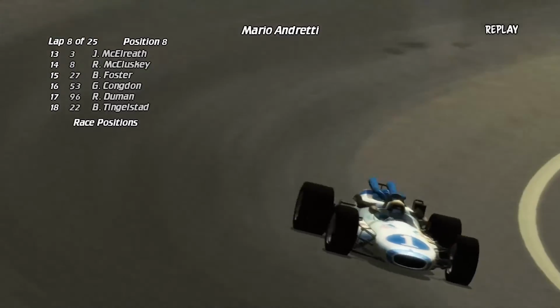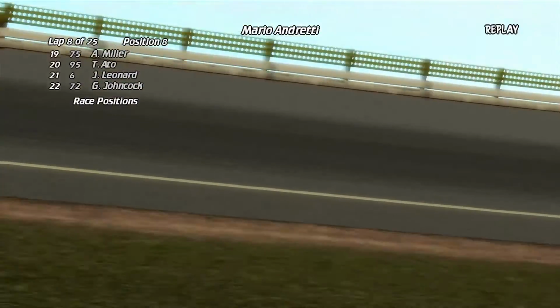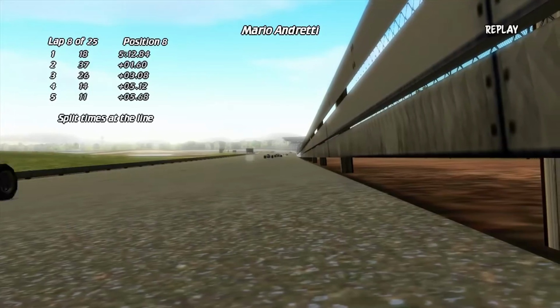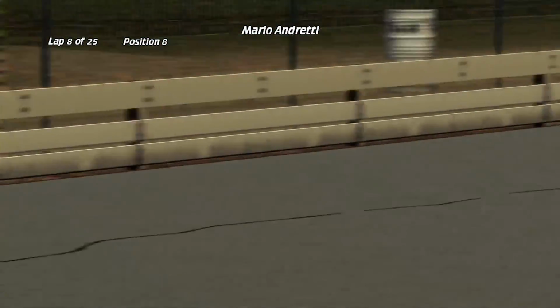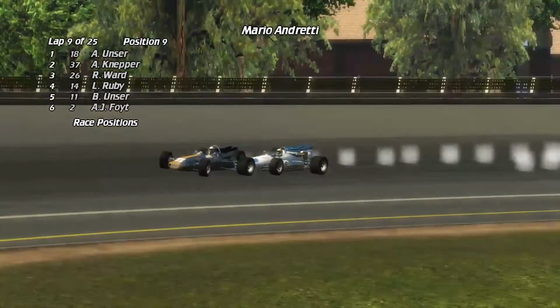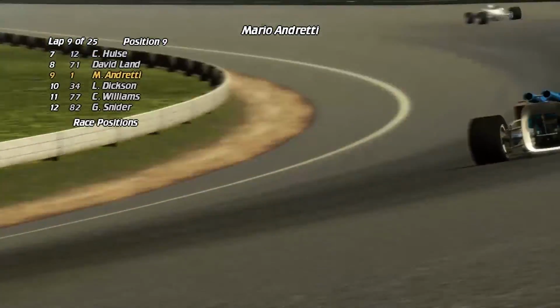And the replay cameras are definitely slower than the cars, which a lot of times you won't see the cars in the replay camera because the replays are just set up to go slower. No, Mario just slowed down. It's very weird. Maybe he missed a shift or something. But then I got to the inside of Mario, slid up in front of him, and then we made a little bit of contact. But it was all right. We both made it through there.